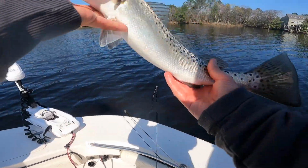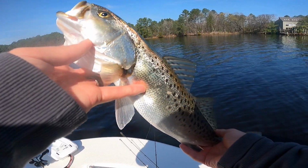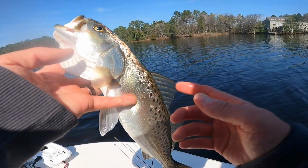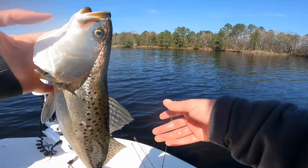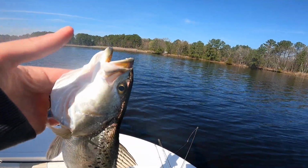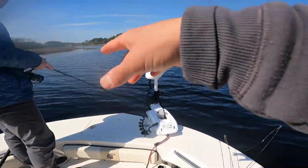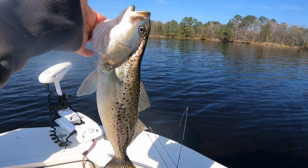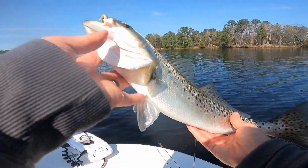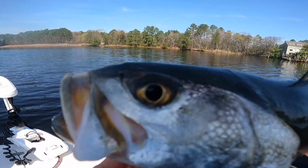All right, y'all, there it is. I think this would make a limit for me. But yeah, nice little yellowmouth right here, just out in the main part of the creek. We're not fishing up against the grass. We're right up on the main part of the creek. Seems like these fish are in the middle part of the water column. Dang. Love those trout eyes. That's awesome.